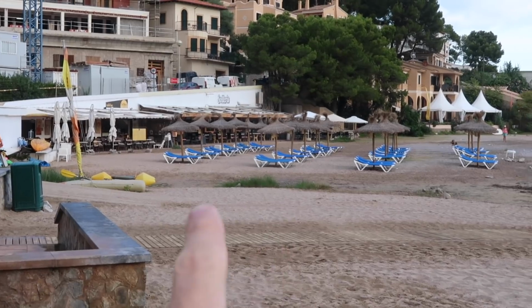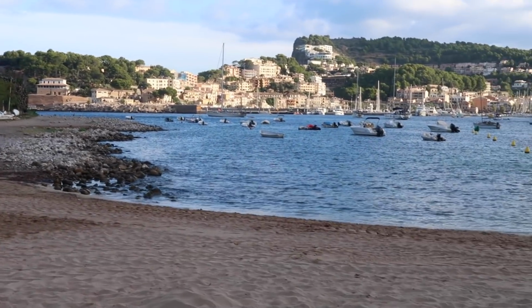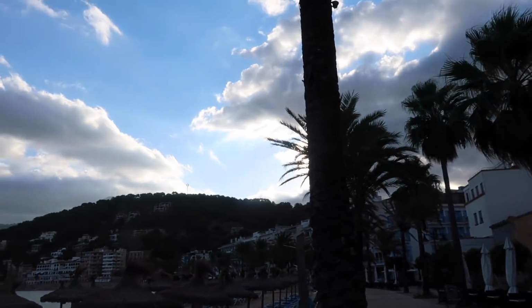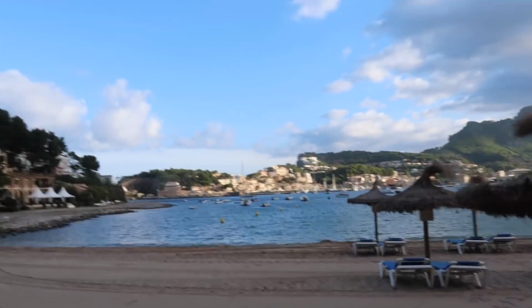And that cafe bar in the far corner, right at the end of the port here, it's really nice. Went there for dinner the other night. It was cheap and cheerful, and they did nice sangria. You could sit out on the beach over there, so I recommend that place. Over that side it's sunny, so the sun must be peeping out from behind the clouds.